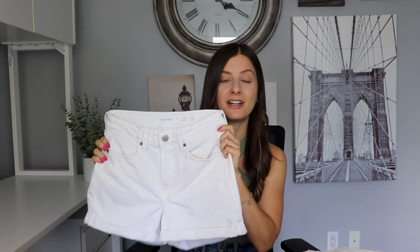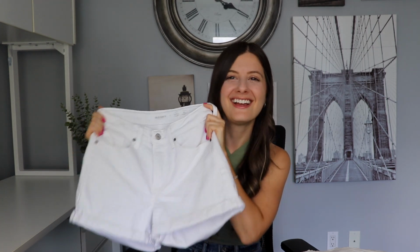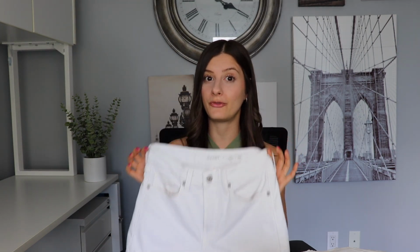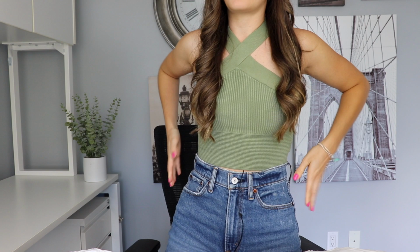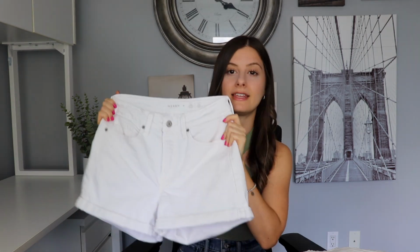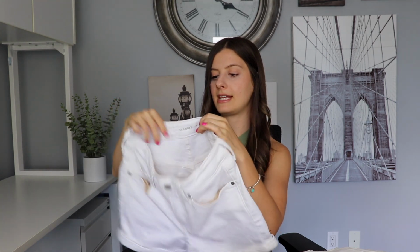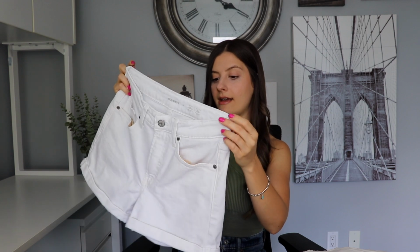But I thought I would try these white shorts from Old Navy because they are great quality, and honestly, they were $17. They were on sale when I was in the store, so I couldn't pass them up. I will say they don't fit as well as the Abercrombie shorts. I love how high-waisted these are, and I get the curve love, so they fit my hips, and then they also fit my waist really snug in a good way. These shorts are really great quality, but the fit is not quite the same. I am gonna get them taken in at the waist just a little bit to fit a little bit more snug, but they are really great quality.